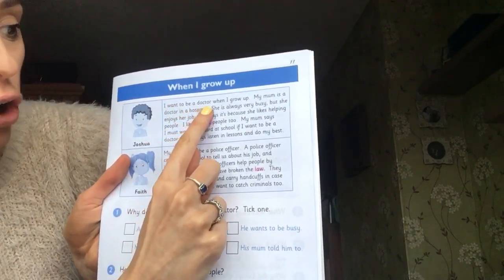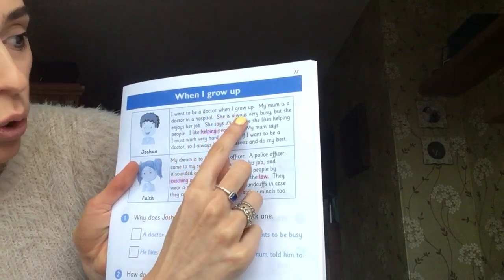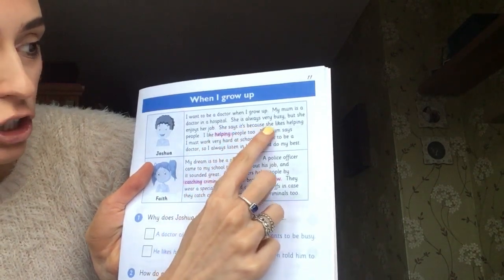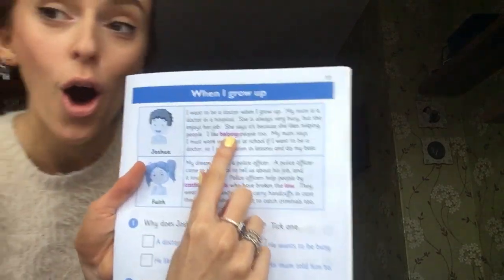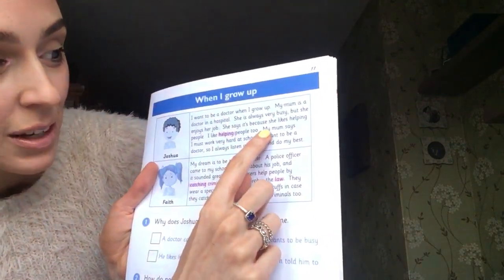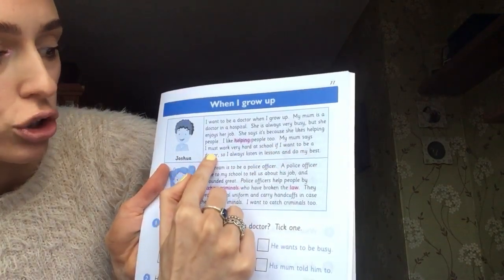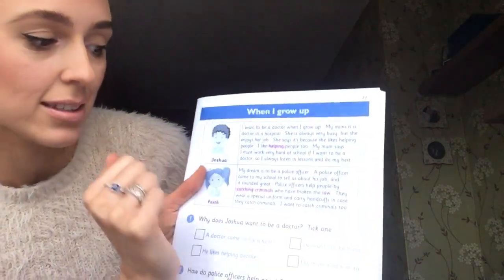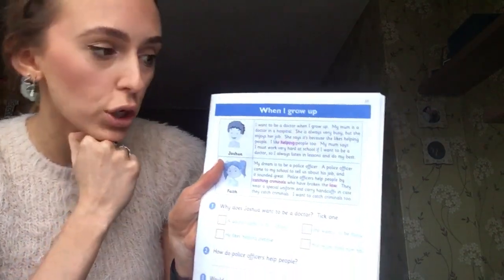I want to be a doctor when I grow up. My mum is a doctor in a hospital. She is always very busy, but she enjoys her job. She says it's because she likes helping people. I like helping people too. We've got one of our ing words there. I wonder if you had it on your whiteboards. My mum says I must work very hard at school if I want to be a doctor, so I always listen in lessons and do my best. Wow, Joshua, that's a great thing to want to be when you're older.